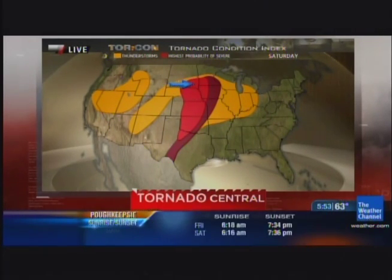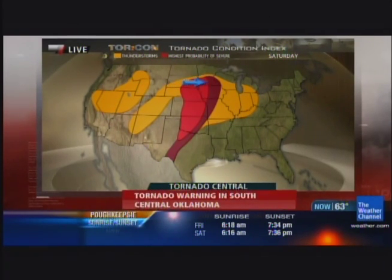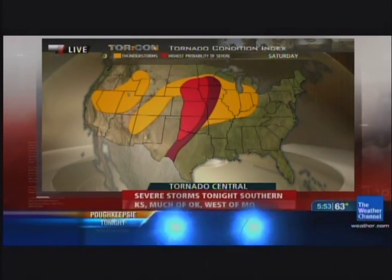So the red area is for the time up till about 10 p.m. tomorrow evening. It includes southeast South Dakota, southwest Minnesota, down across eastern halves of Nebraska and Kansas, and everything but the panhandle of western Oklahoma. The darker shaded reds, that's after many people have gone to bed, spreads a little bit farther east.